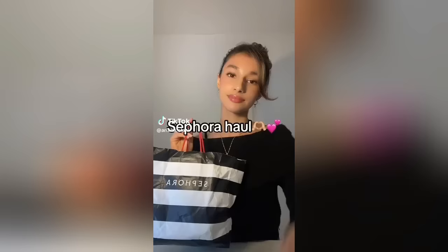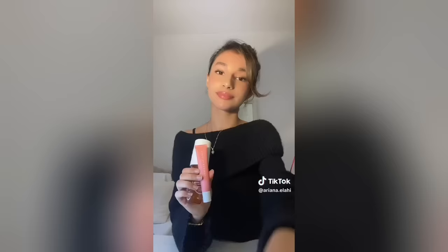Hi guys, I have a Sephora haul. I don't have a Sephora where I live, so I went all out when I was in London. Starting off with this Sol de Janeiro 71. It's literally so underrated. It literally smells like a baked good. Oh my, we need to spray it on. Oh, it smells so good. It literally smells like the Pink Sugar Summer Fridays lip balm.